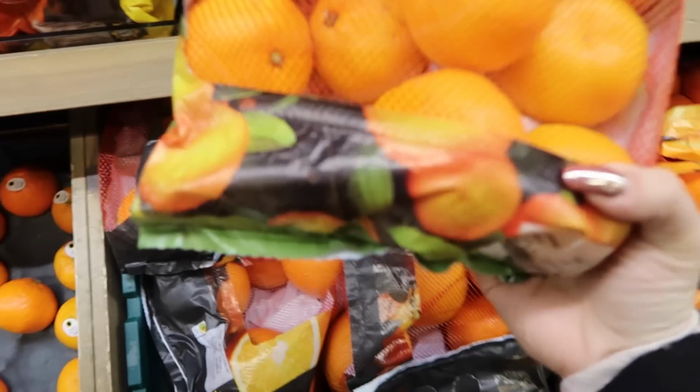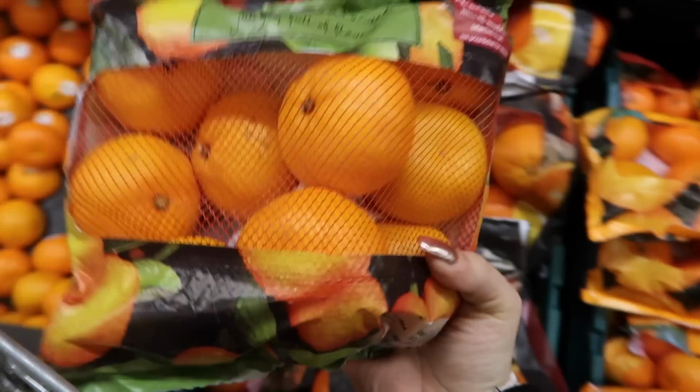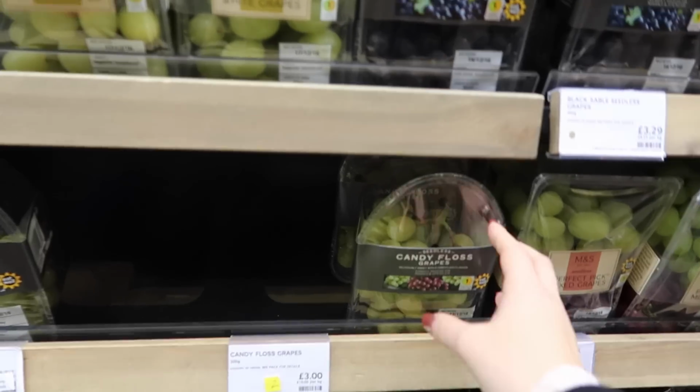Satsumas! I'm obsessed. Sainsbury's didn't have any this year. This is my first bag of Satsumas this year. You know things are going well in your week when your conversation moves on to Satsumas. Candy floss grapes! Yes. I love those.